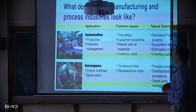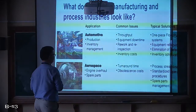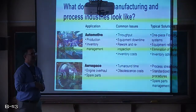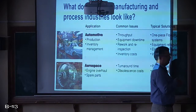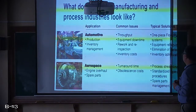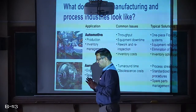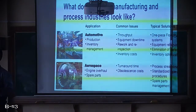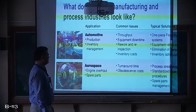So what are the common issues in aerospace? One is turnaround time. Second is obsolescence. Normally, the problem comes here because the aerospace industry is not like you can go for mass production. So we have to go for standardized operating procedures and process streamlining, because each product may be a different or unique one. It may require different components, different parts and all. So by using standardized operating procedures (SOPs) and by streamlining the process, we can reduce that turnaround time.